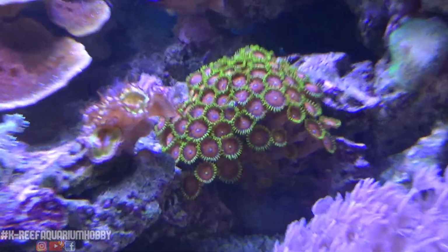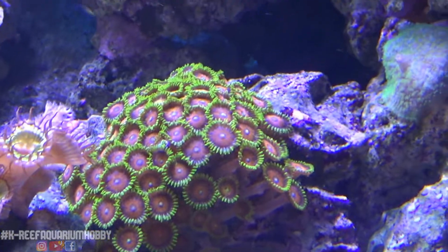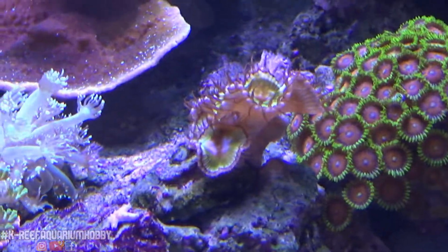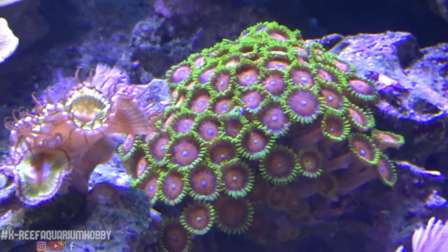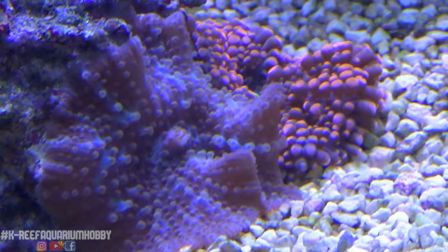But strangely, he doesn't touch this rock. He doesn't touch it at all. They're growing fast. He doesn't touch the palitoas that I have. So very strange, he doesn't touch these ones. So that's good. I have some Ricordea here who are doing good.